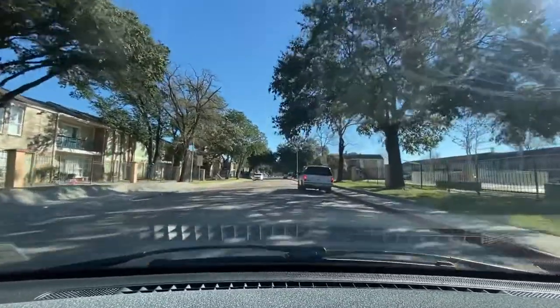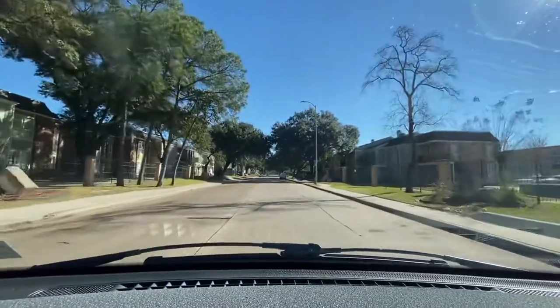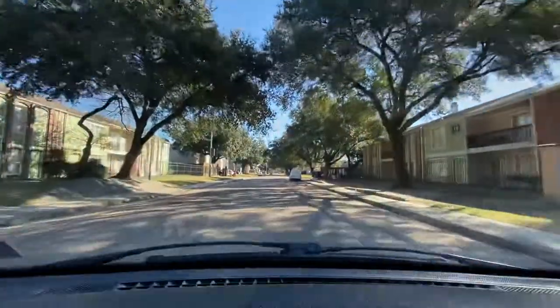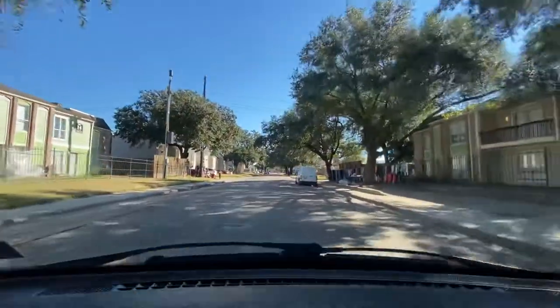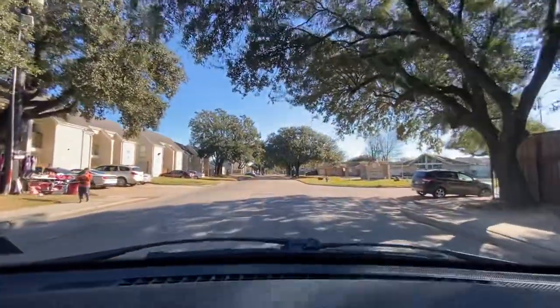Looks like the leasing center's on the right. It's a very, very colorful complex. Lime green, bricks. Check it out on my right-hand side. On my left-hand side, looks like they're doing a little flea market, like a yard sale. You see how they got a bunch of clothes out here? Let me slow down for these bumps and these potholes.